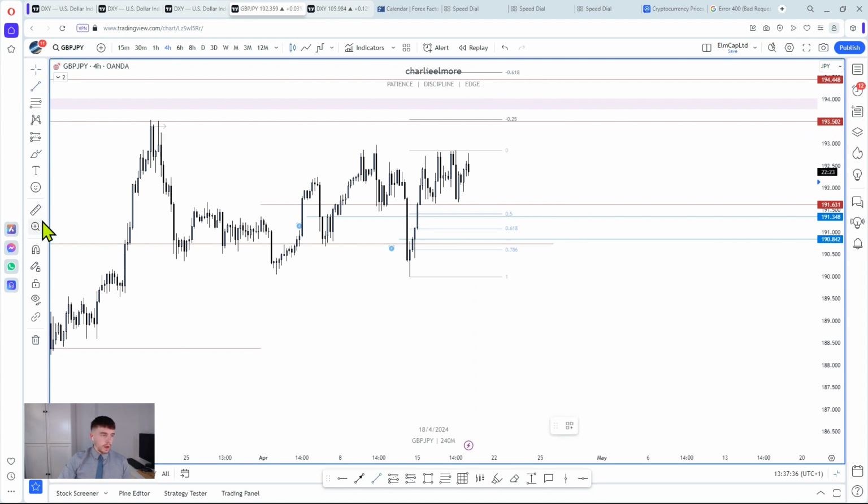Also, what we can make note of, I'm not going to mark it on with a line because it's going to get too messy, but we've got potential liquidity just there. We've got a low, can price come down somewhere in here? It doesn't really matter where, as long as it forms a lower time frame confirmation, and I'm going to get in the longs.